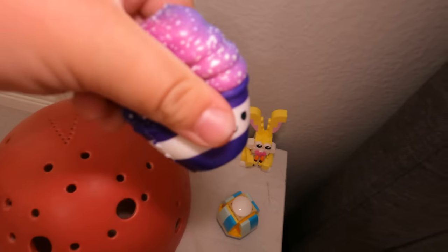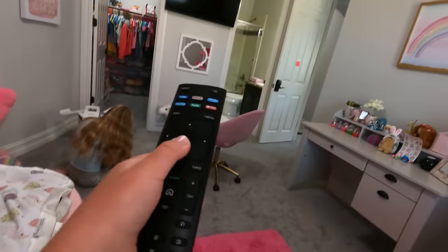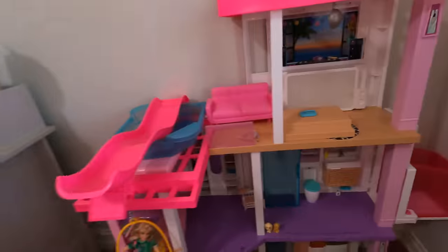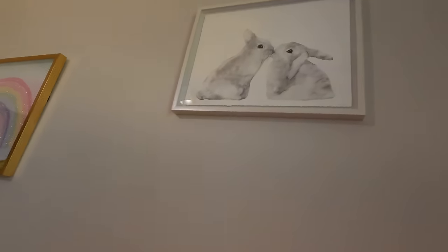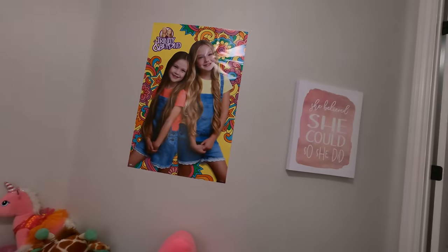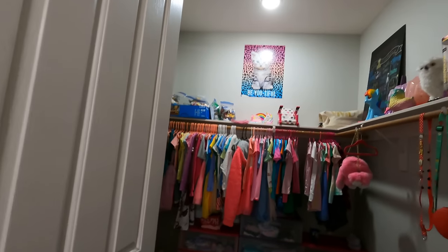Is that an accent squishy? This controls my life. Excuse me, how do you turn this on? And this is my, that's a picture. That's a poster, that's a picture, and that's a poster. How do you open this?